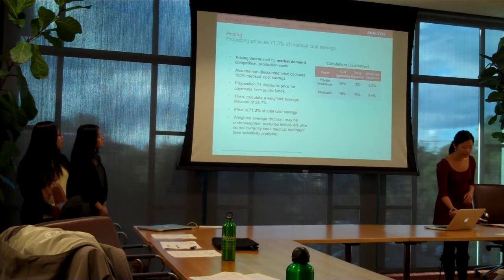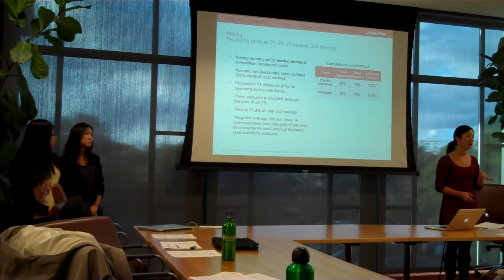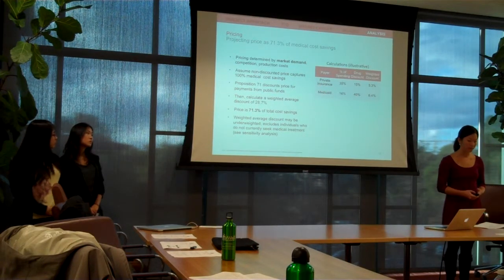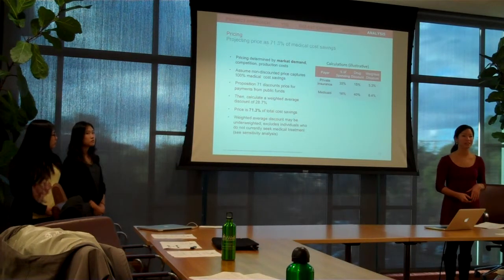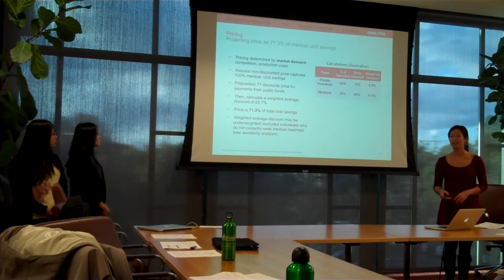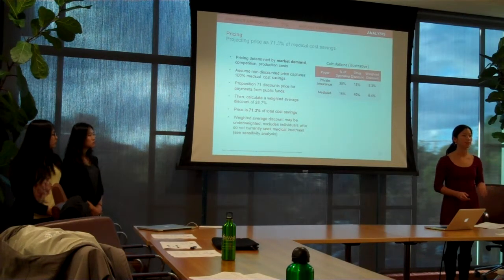In terms of pricing, we projected pricing based on market demand. We felt that other techniques of basing it off of degree of competition or production costs were not as useful, just because these drugs are so revolutionary. And in reviewing the literature, we found that market demand was primarily based on the cost savings that you could achieve. And we also found that very revolutionary drugs, like stem cell therapies, are able to capture 100% of medical cost savings. So we began with that assumption that the undiscounted price would capture 100% of those medical cost savings.